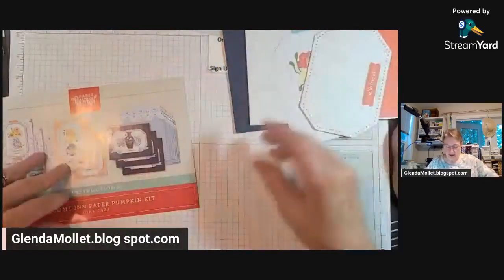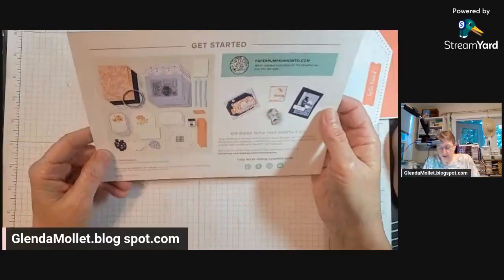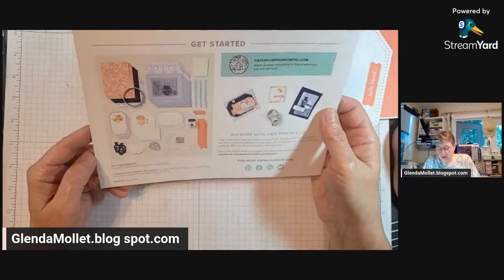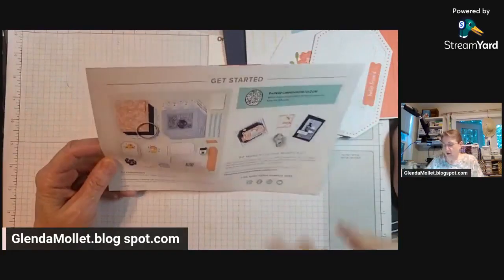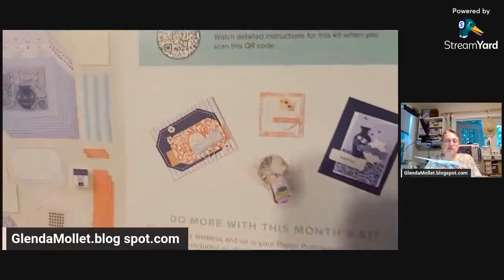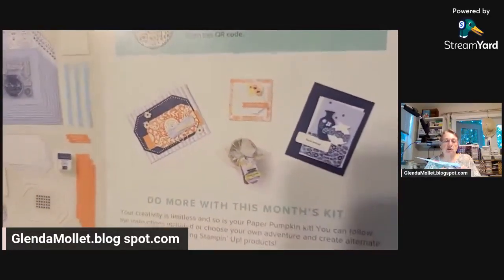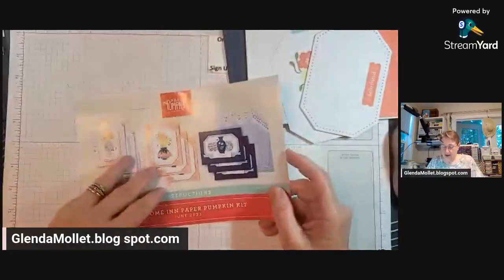All right. And coordinating colors: Balmy Blue, Boho Blue, Calypso Coral, Daffodil Delight, Early Espresso, Misty Moonlight, Night of Navy, and Old Olive. And then, of course, they give you some alternatives that they've already thought up. And maybe we'll come up with an alternative tonight. You never know.